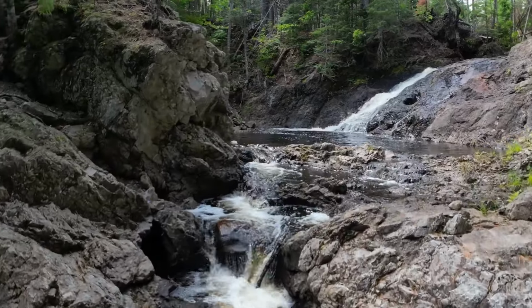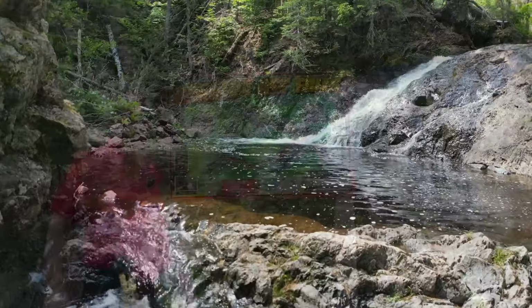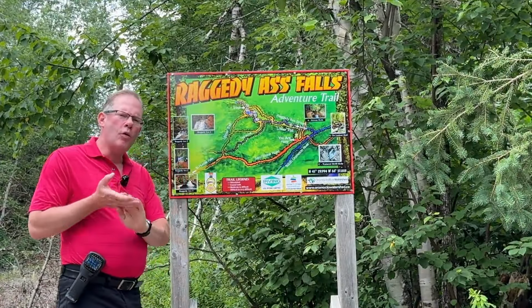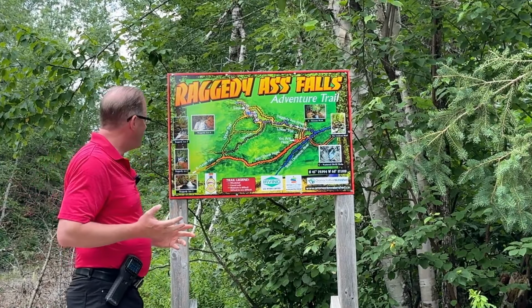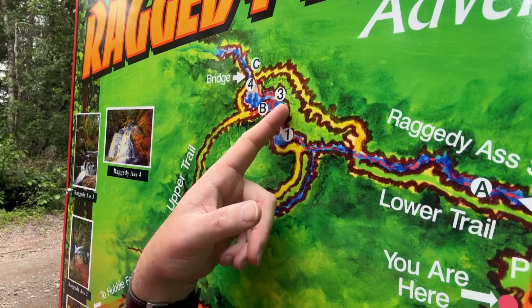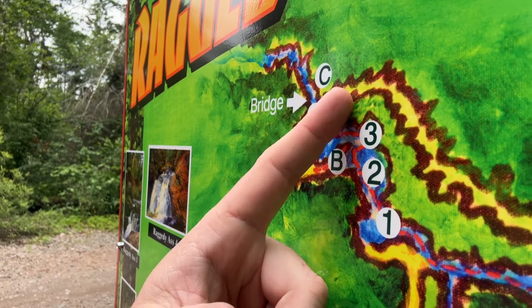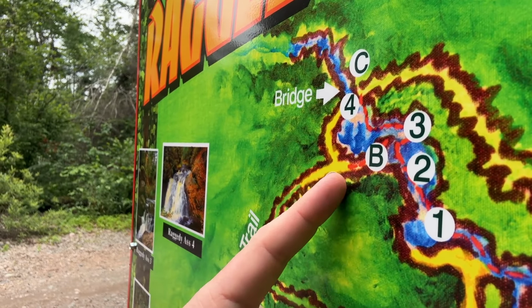I'm Jack Carr, and today we're going to feature Raggedy Ass Falls. There are actually four waterfalls at Raggedy Ass Falls. You have waterfall number one, and then number two, number three, number four, and then there's another bridge at the end, and then you can come down, loop around, and then there's a nice lookout right there.